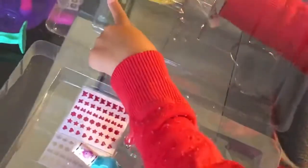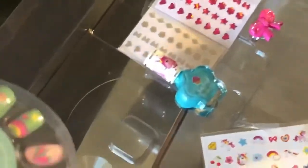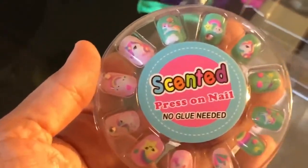Oh my goodness, meh. What are you doing here? Here's meh. This is meh. Oh, this is what we call the nail boutique. This is really strawberry. Okay, we're gonna smell this. This is meh.